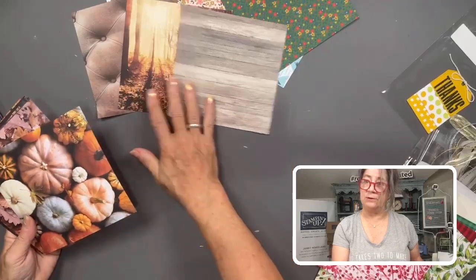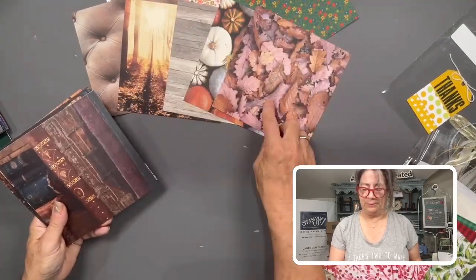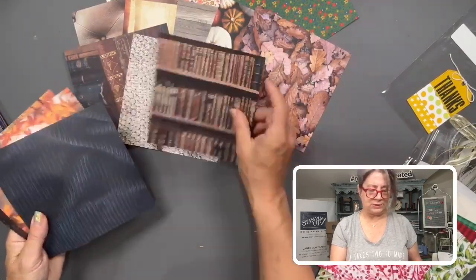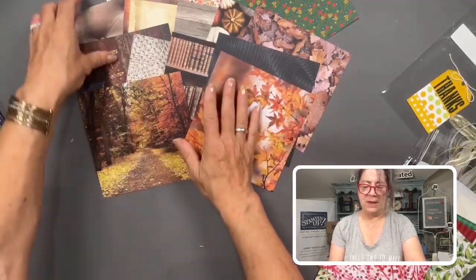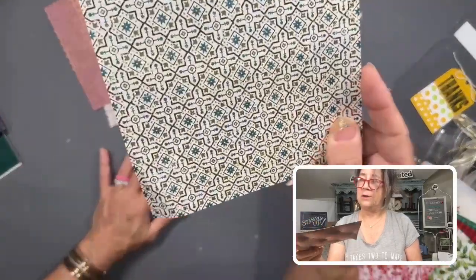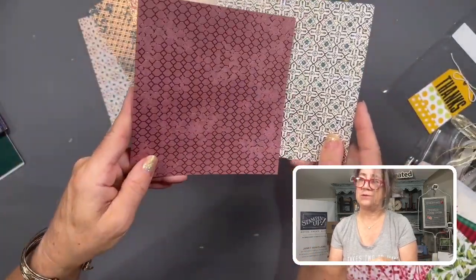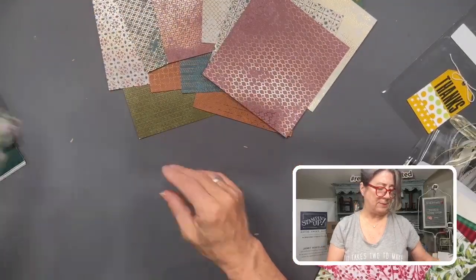And this has some beautiful realistic prints. So some really beautiful, just fall, old books, old chairs, cozy sweaters, blankets, beautiful foliage. And then on the back, it has this absolutely stunning metallic paper. Golds and coppers, just beautiful and kind of distressed and washed. So you're going to have a lot of metallics there to work with.